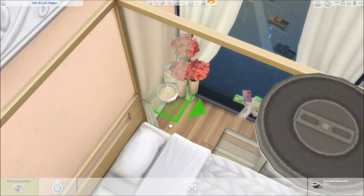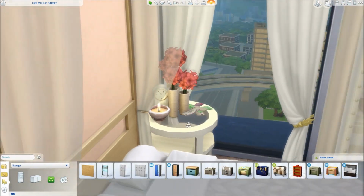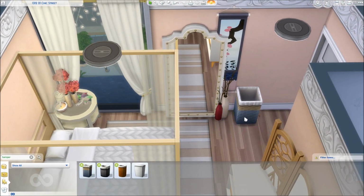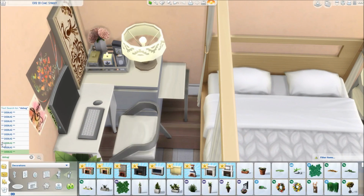It really coincides really well with the curtains, which by the way, I did make it a point to make both of the bedrooms have the same curtains. I don't know why, I just wanted to do it. But I really love this desk area.